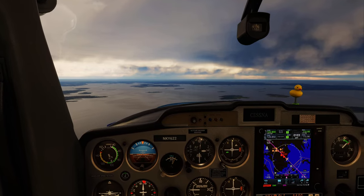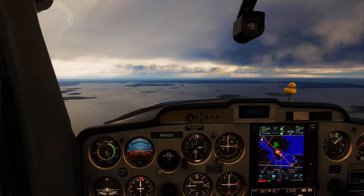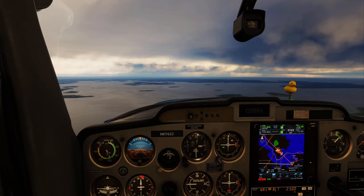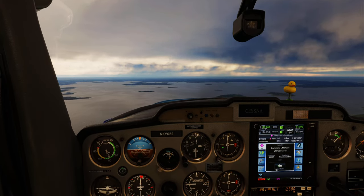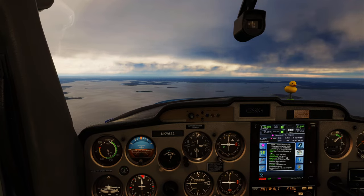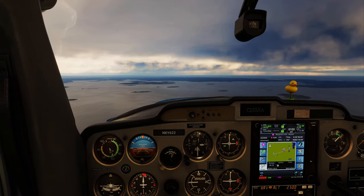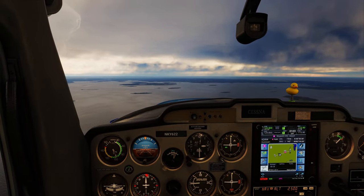Alright, this airport's showing 8.6 miles away. Should be right there in front of us. Let's take a look at this one. We have runway 8 and 26. Winds are 320. So we're going to be landing on 26. So we'll do a right downwind.